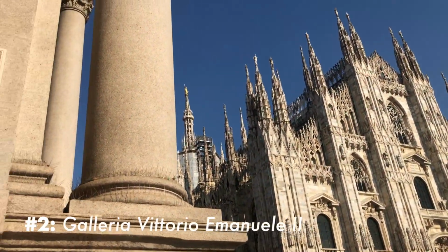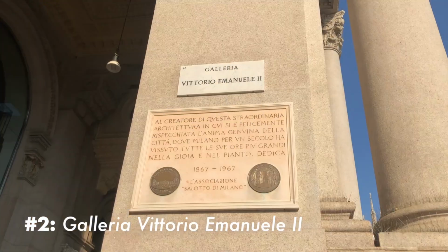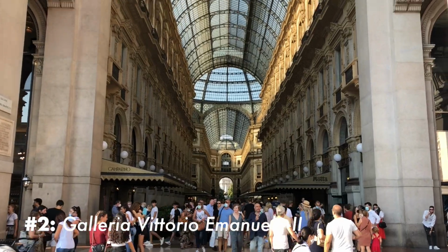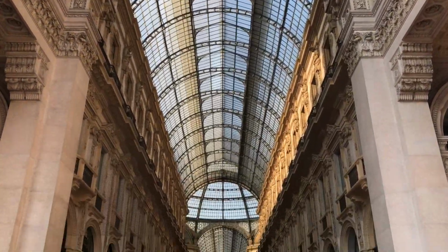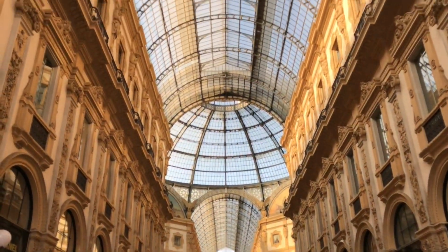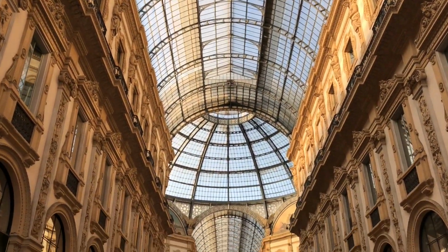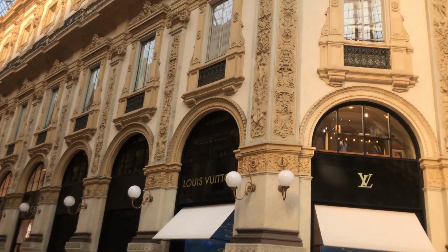Now, right across from the Duomo is stop number 2, and that is the Galleria Vittorio Emanuele, and this is the large shopping gallery in the heart of Milan. Now, if you're anything like me, this may just be a window shopping trip. These are really expensive designer stores, but even if that's not your thing, we still definitely recommend checking it out. Just for the architecture alone, it is so stunning.